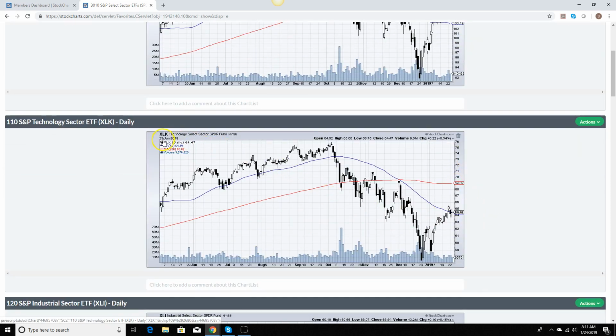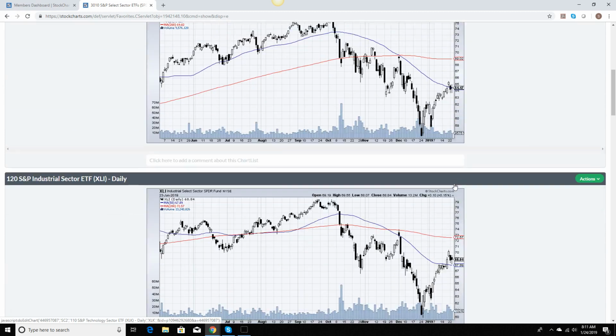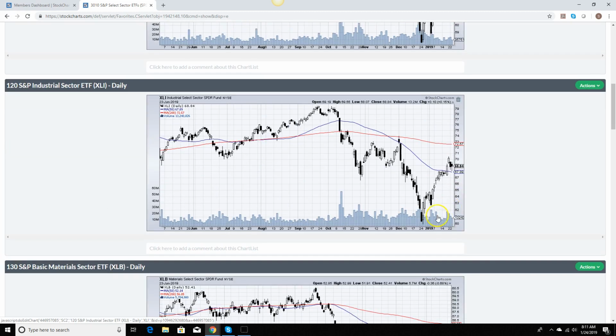Technology, the XLK, is still right at the 50-day moving average. So it seems to be, I wouldn't say struggling. I mean, it could just pop out of here today and be just fine. But again, if all of a sudden we're in rally mode and then it just starts to chop, that's a personality change. So it's something you want to pay attention to. But the 50-day is way under the 200-day. So it's not a great environment.